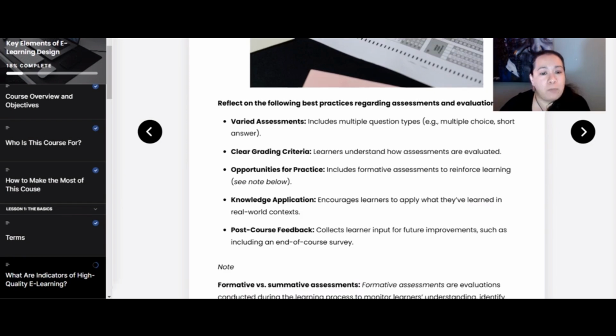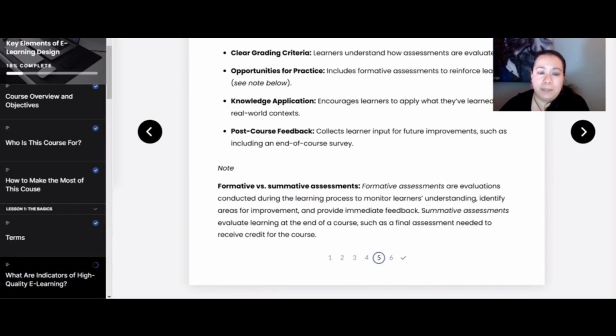Opportunities for practice include formative assessments to reinforce learning. And then I have a note below. If you don't know what a formative assessment is, this is what it is. Formative assessments are evaluations conducted during the learning process to monitor learners' understanding, identify areas for improvement, and provide immediate feedback. Okay, this would be something like a knowledge check. It could be a pre-test. It could be a little quiz or question at the end of each lesson to gauge, either for you on the administrative side, or for that learner, to understand their own success at that point, or how much they're gaining, or where they're starting from.